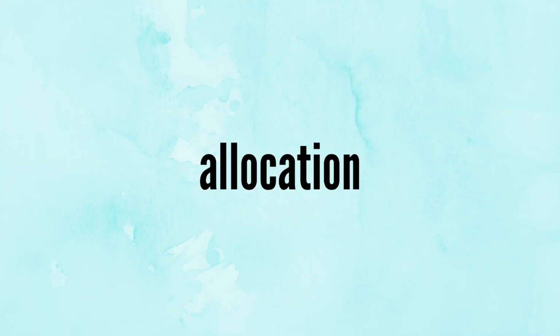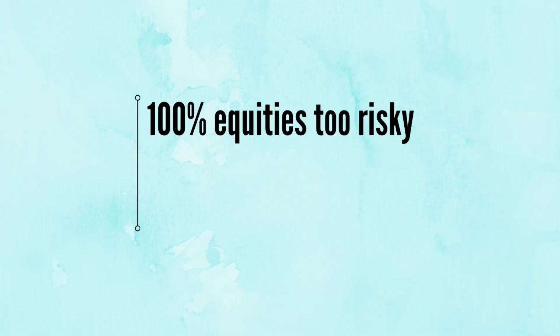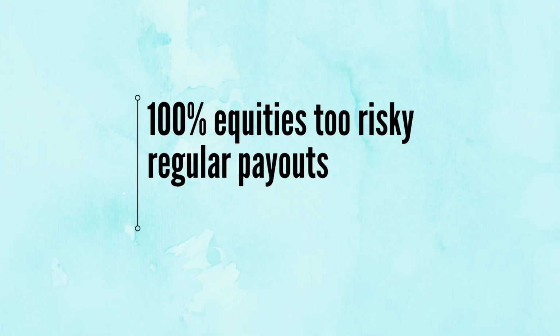Now let's talk about some of the considerations that you might have when deciding how much of your portfolio should be allocated towards fixed income versus equities. Ultimately, the amount that you allocate is a very personal decision, and it's based on your own circumstances and your own risk profile. However, we do have a few considerations for you to think about. You would want to consider including fixed income investments if you're uncomfortable with the risk and the emotional roller coaster of a 100% equities portfolio. You would also want to consider fixed income if you have a need for an investment that would give you regular payouts and you feel that stock dividends wouldn't be quite enough to meet your needs.